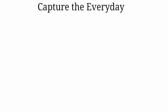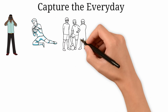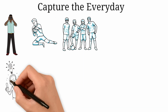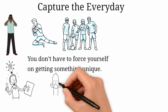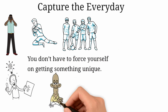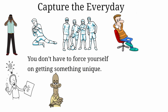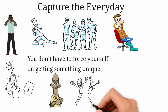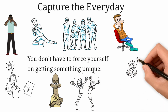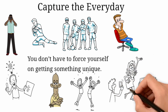Capture the everyday. Street photography is all about capturing the daily lives of people in the street, and in a way, it turns them into art. What I mean by this tip is that you don't have to force yourself into getting something unique. You just have to relax and get what you find pleasing in your frame. Also, try acting normal and don't draw attention, especially from your target. You want them to be as neutral as possible for the best results. Some of them might try to pose when they notice you, which is fine, but still a neutral and unaware person would be much better.